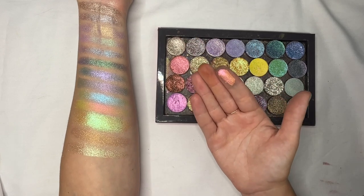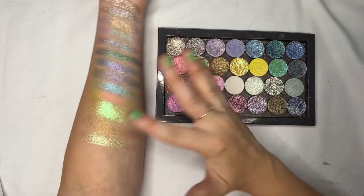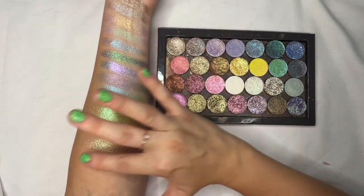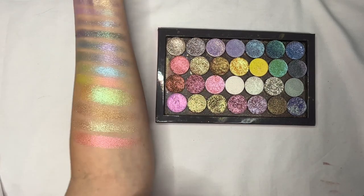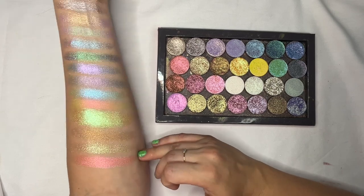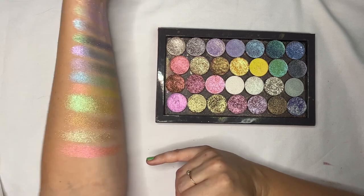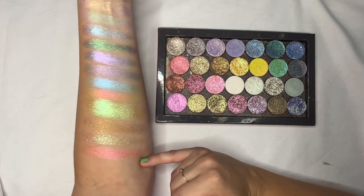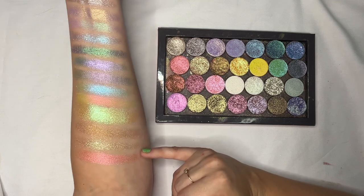This next one also really impressed me. This is the shade Love Story, and it's a peach that has a pink shift on top that then goes to a pretty strong gold and green. It kind of reminds me of the shade Watermelon Sorbet that I have from Touch of Glam in the shift. But you can see it also is a little less sparkly and more of like a traditional shimmer than some of these others.